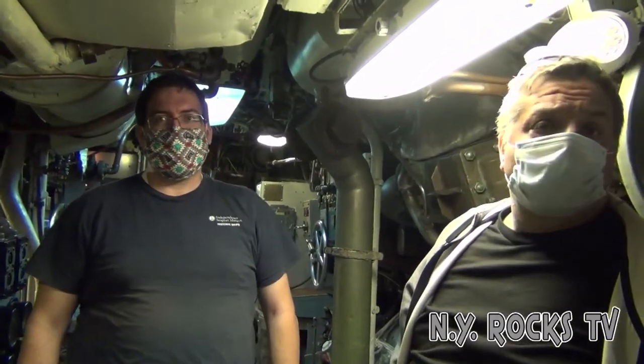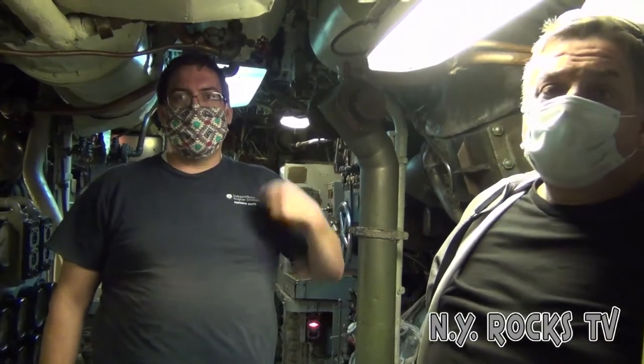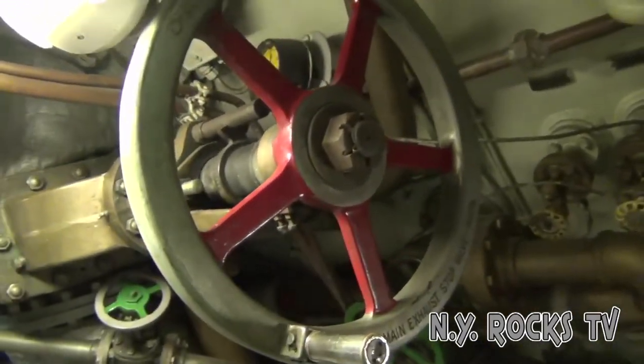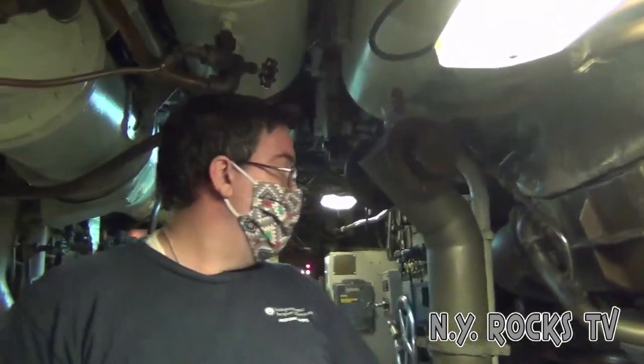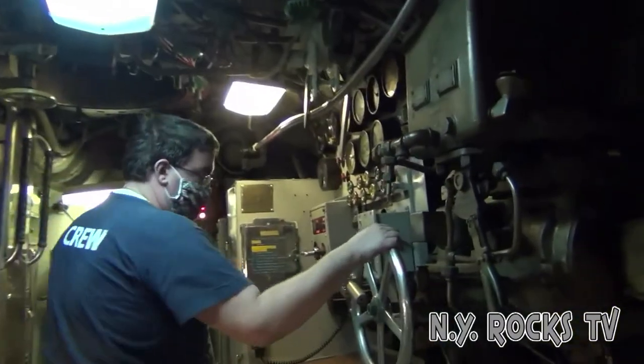What's the noise that we hear right now? Is that air conditioning? That's our blowers, which bring fresh air into the boat. Oh, okay. And what are these things right here? I think this is the snorkel exhaust. Main exhaust, okay. Is that another handle back there? These are the engines right in front of you. This is the main exhaust.